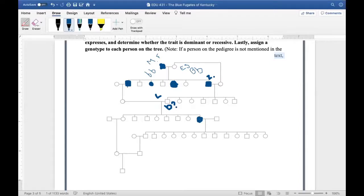If they had a blue daughter, would the wife be heterozygous or homozygous recessive? Yeah, one of those two. This wife here would have been either heterozygous recessive or homozygous recessive. So she also had to have the trait, or at least be a carrier. It doesn't specify if they're blue or not, but for now we know that they at least carried the trait.